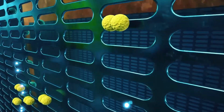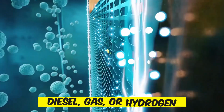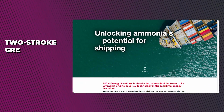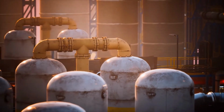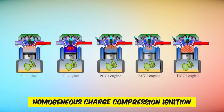Another approach entails the blending of ammonia with another fuel, diesel, gas, or hydrogen, which is then set alight. This facilitates easier ignition and sustains combustion, a technique exemplified by MANES in their 2-stroke green ammonia engine for maritime applications. The third method requires the use of ammonia as a singular fuel, necessitating advanced technologies like spark ignition, compression ignition, or homogeneous charge compression ignition.